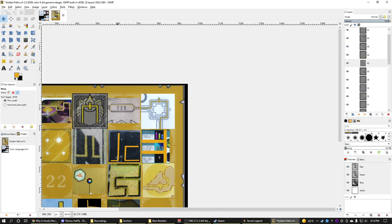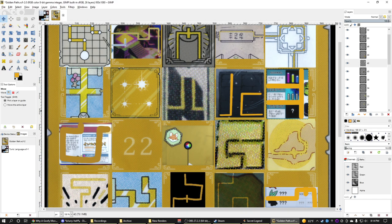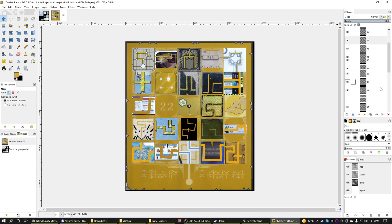So let's see. That's almost the entire thing filled in. We can see how well this thing makes sense as far as I can tell. Let's trace it. So it starts here. Doop, doop, doop, doop, doop, doop. Doop, doop, doop, doop, doop. Something. And then it comes out here.